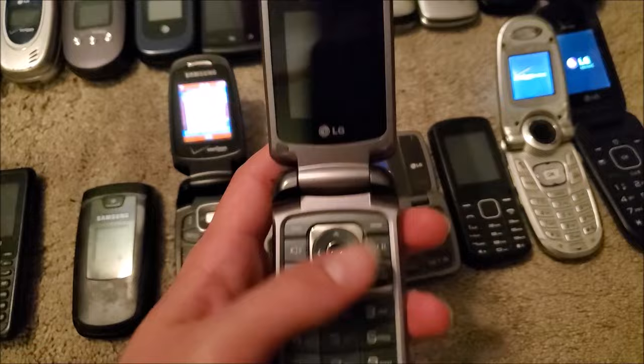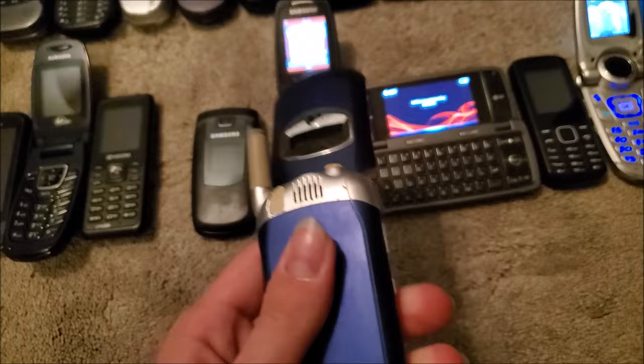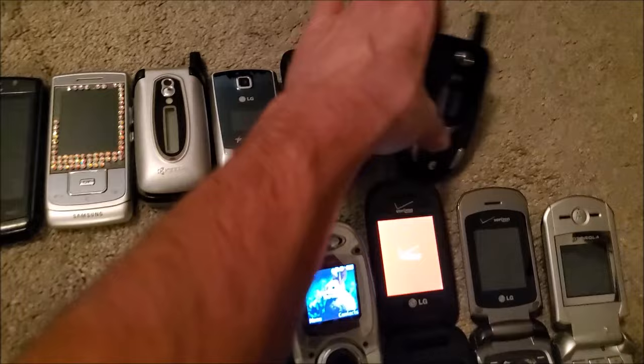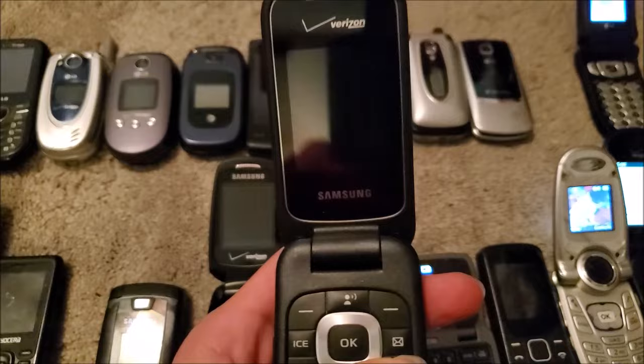Here's my Motorola V262 on Altel. Got this one in 2021. Not sure if it has a battery in it or not. Here's my LG FastTap on Altel. Got this one in 2022. Here's my Samsung Gusto 3 on Verizon. Got this one in 2019.